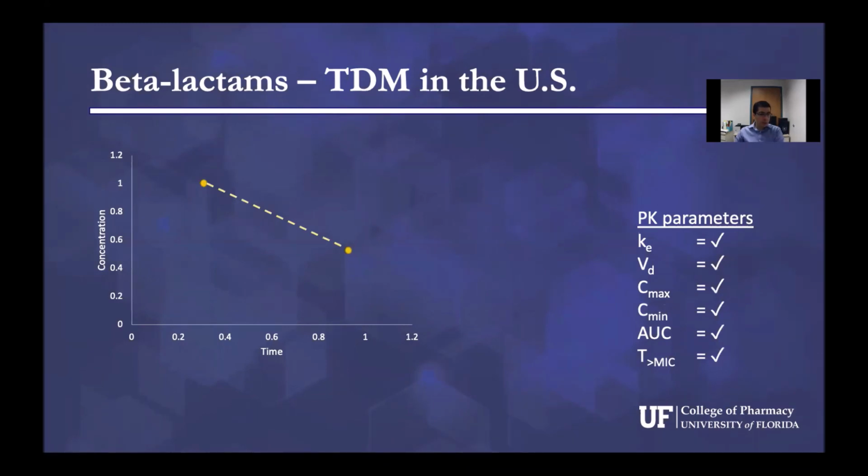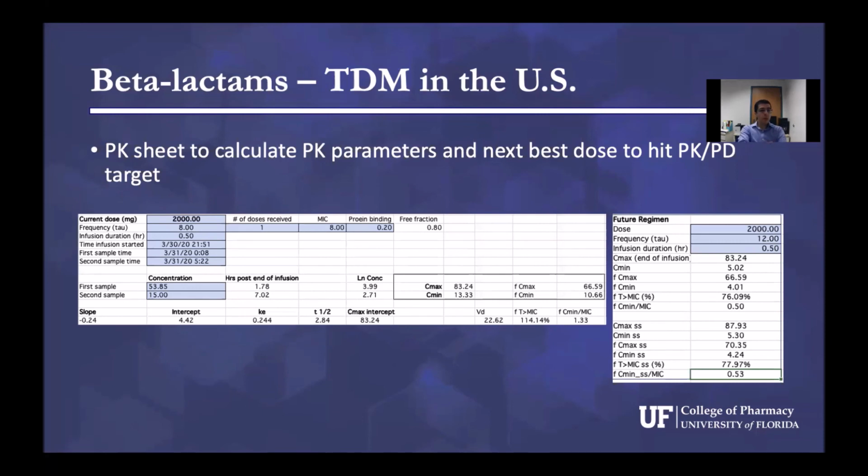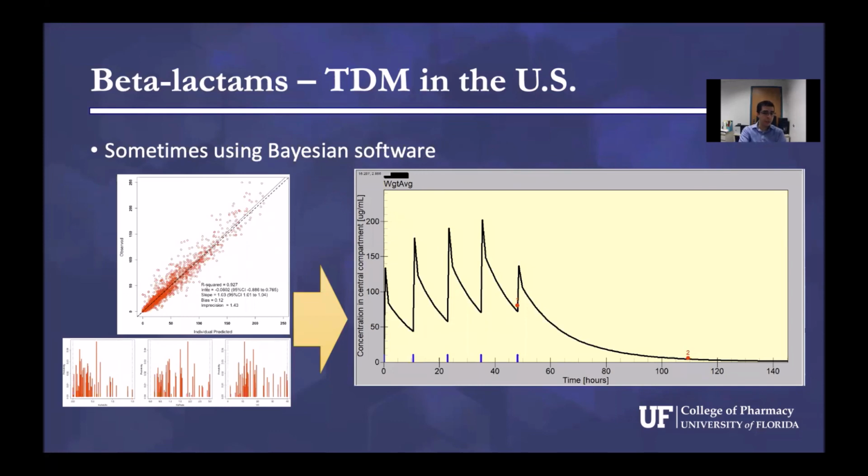The importance of having peak and trough is that you'll be able to calculate the PK parameters, including KE, volume of distribution, Cmax, trough concentration in case the second sample was not a true trough, and AUC and time above MIC. So all of that can be calculated using 2 points. And we use a simple PK sheet to calculate these PK parameters, as I showed earlier in the figure, and calculate the next best dose to hit the PK/PD target of interest for each patient. Sometimes we use Bayesian software using population PK models that we develop to calculate these parameters for these patients, but this is still not fully implemented.